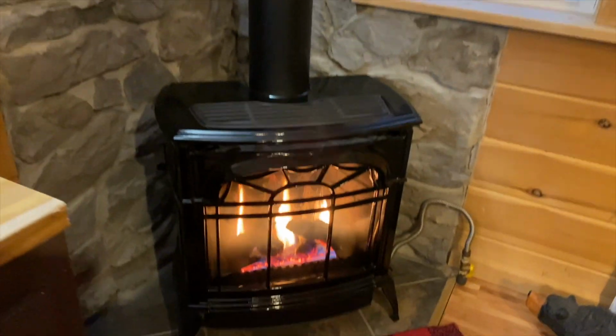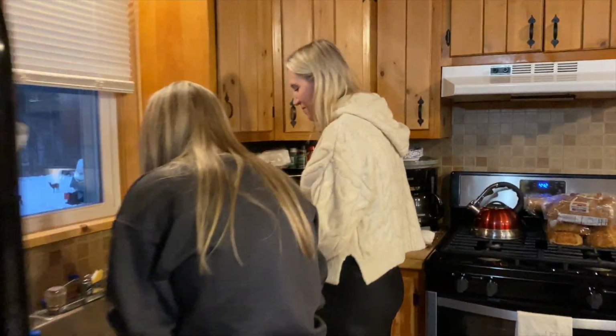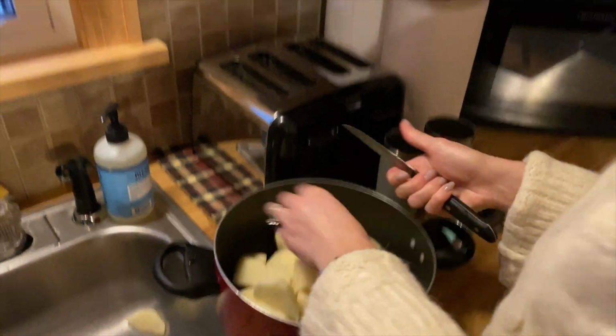Got a fire pit going. This one's interesting. It's Santa in a rowboat. Different. Here are the girls. What you making over here? Is it doing potatoes? What are we doing? Mashed potatoes. Ooh, look at that.